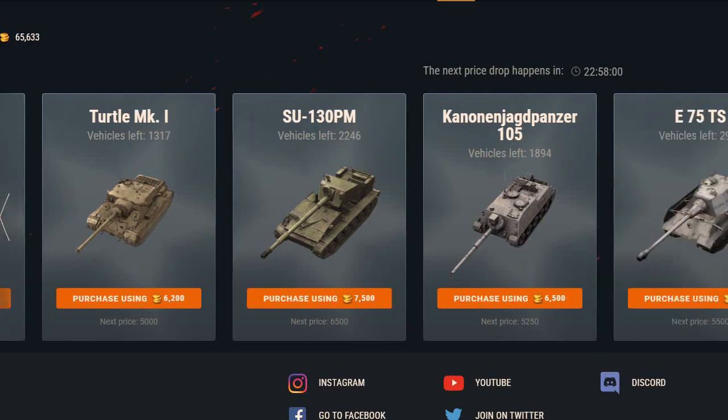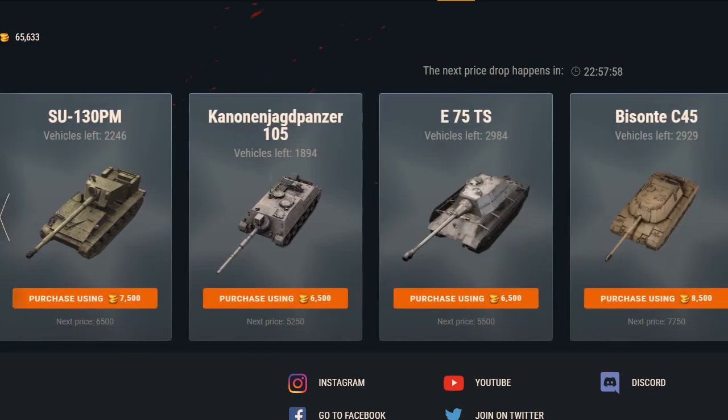And the two newest comers are the E75TS 6.5. It's one of the tanks I predicted would be in the auction, as well as the SU-130. So I'm doing okay with my guesses. And it's going to drop down to 5.5K. Well, the problem is we got this for free in an event. So if you didn't get it then, you're going to have to cough up some cash or some gold.